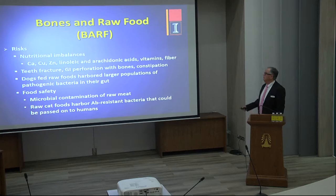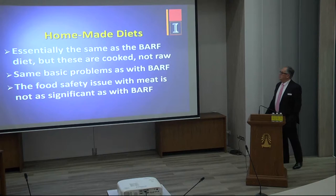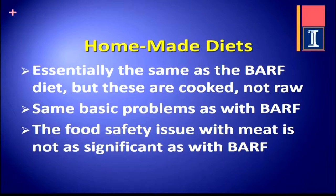Homemade diets, these are essentially the same as the barf diet, but the meat is cooked. It's not fed in the raw form. But the same basic problems exist with the barf diet. The food safety issue with meat is not as significant, but nevertheless, that's the only problem that's been solved.